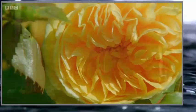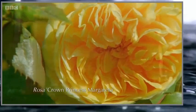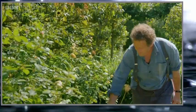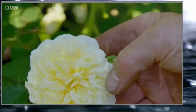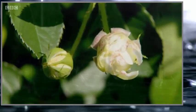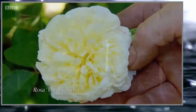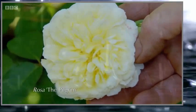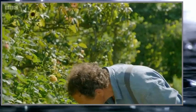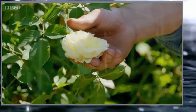I've got 3 here I particularly like. This is Crown Princess Margarita, and it's as near to apricot as I've got in this garden. These beautiful flowers, but my absolute favourite is this one. It's called the Pilgrim. It's flush with touches of raspberry before it opens out into this beautiful, tightly crinkled display of delicate, pale lemon, and also has a glorious scent. It's a really good rose, and this will go on flowering for at least another month, if not 2.